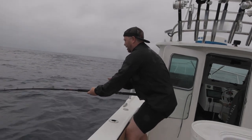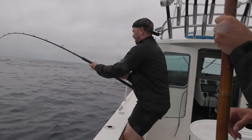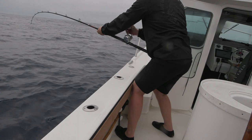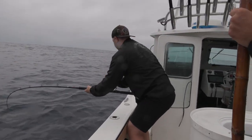I got color. Alright, take your time. Coming up. Yep, alright, get some line on him. Get some line on him right here. See how you kind of lose your leverage when you go there? Keep the rod pointed straight out. Oh, I see him. Alright.